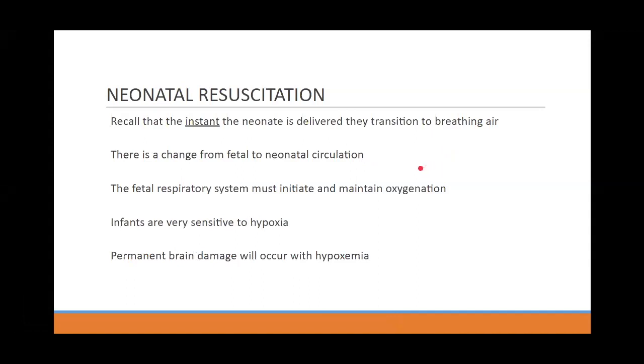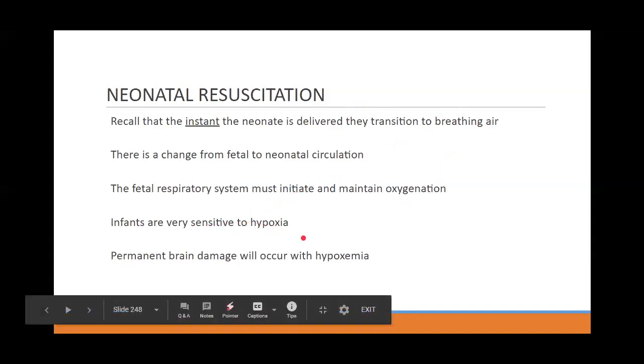Recall that the instant the neonate is delivered, they transition to breathing air. We talked about this, how they are very sensitive to the hypoxia of their cells, so they need oxygenation. They're going to be breathing very fast. It's going to take them a little bit to pink up, though.